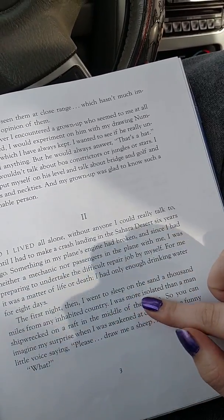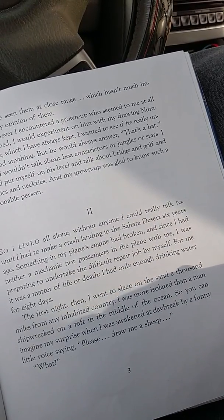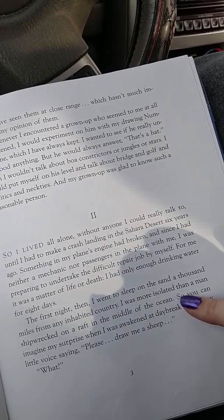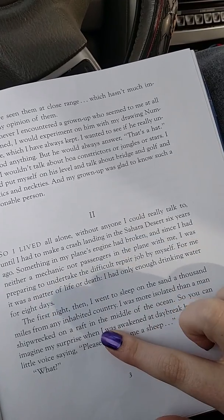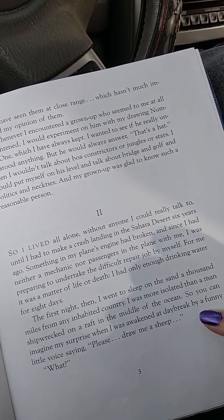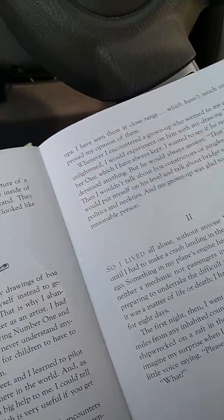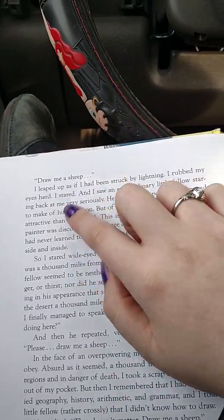The first night, then, I went to sleep on the sand 1,000 miles from any inhabited country. I was more isolated than a man shipwrecked on a raft in the middle of an ocean, so you can imagine my surprise when I was wakened at daybreak by a funny little voice saying, "Please, draw me a sheep." "What?" I asked. "Draw me a sheep."